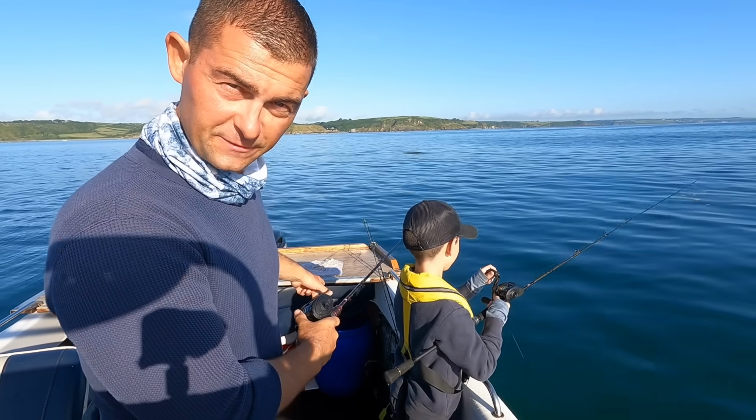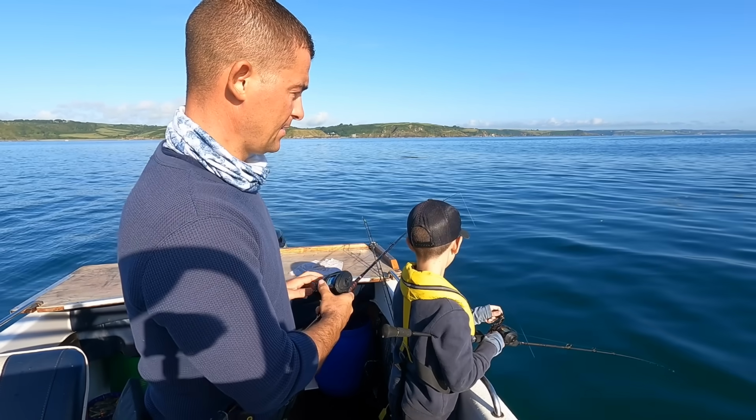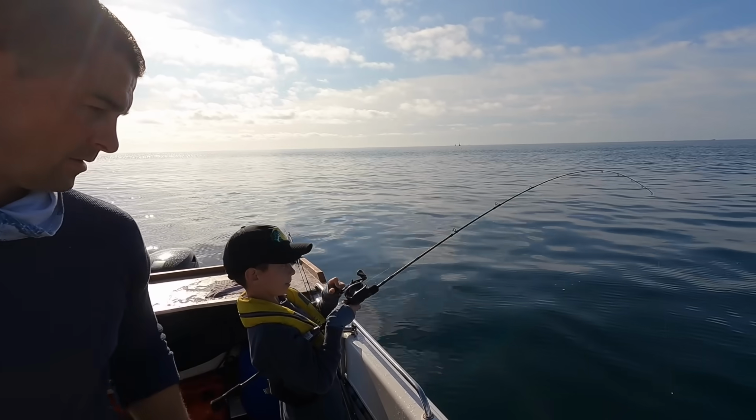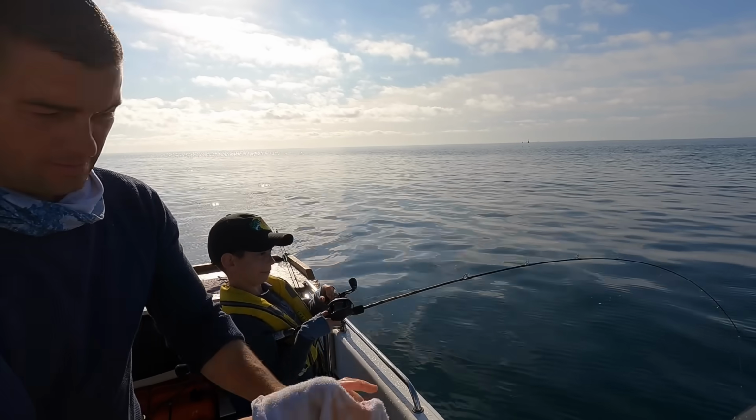I'm going to dispatch all these fish in this live bait tank and then we're going to go and move to a different mark. Because all we're catching here is mackerel and scad, and we have all the mackerel and scad we need. You're really not giving me a chance today, are you? They're not giving me a break.